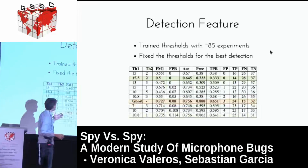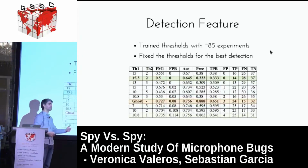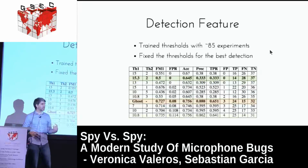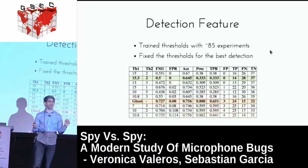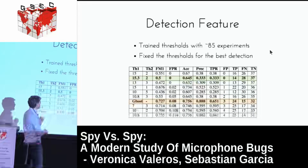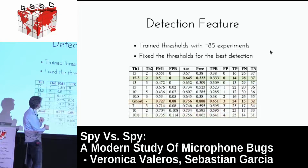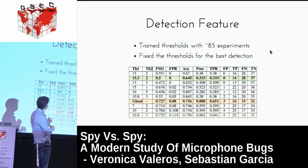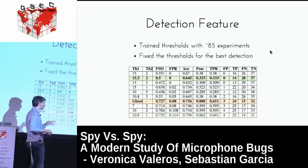not perfect. Even Ghost has an 8% false positive rate, which means 8% of the time it's telling you that there is a microphone and actually there is not. Imagine this in a life-threatening situation. You don't want to have this type of error in your tools. In this setup, Salamandra with a 15.3 and 2 thresholds has a false positive rate of 0. So we never said yes, there is a microphone, and there was not.